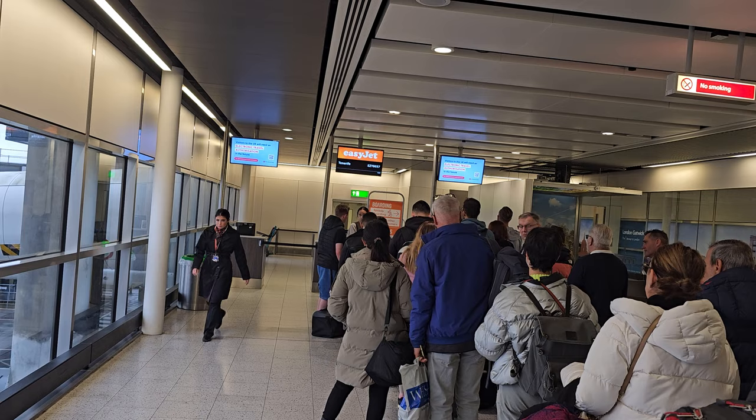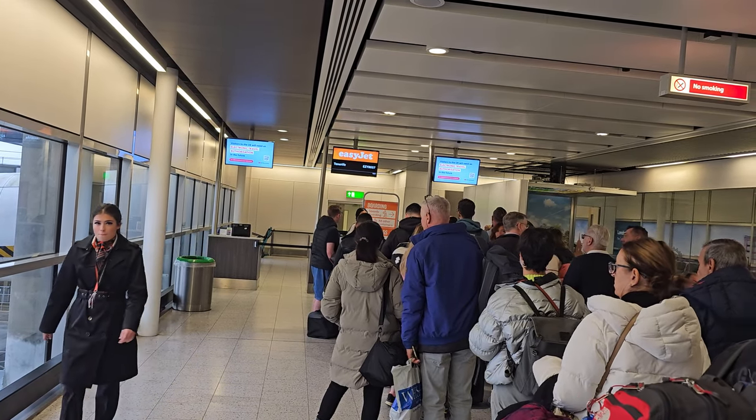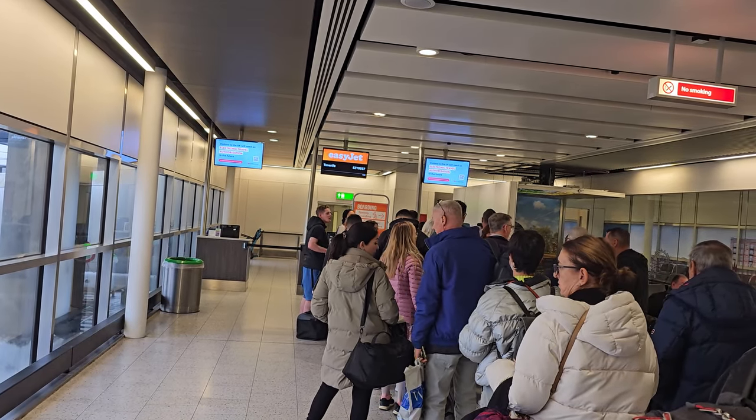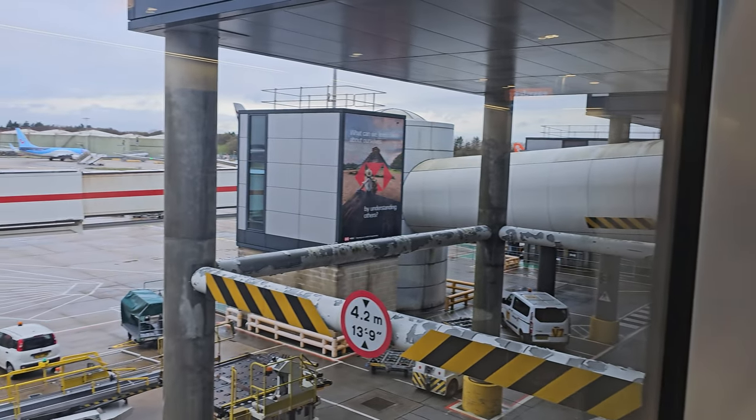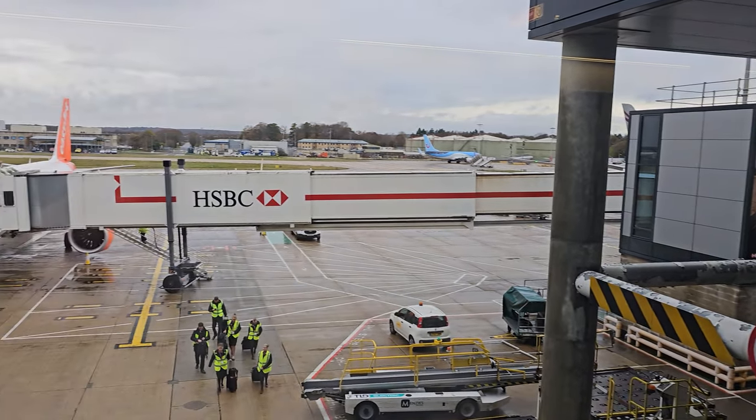But anyway, that wasn't my plane that I was showing you, and I'm going towards it now. You probably guessed from the title that I'm off to Tenerife. Yeah, I'm off to Tenerife with EasyJet today. My flight's in about half an hour. Just about to scan my ticket in, and then there's my flight just over there. I'm flying with EasyJet today.